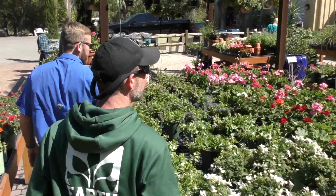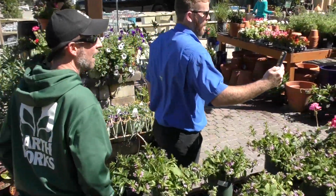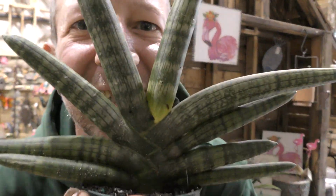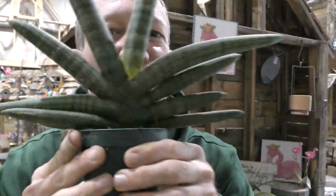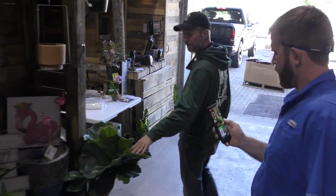We have foliage plants like some of our really interesting coleus. We have coreopsis, we have starfish sansevieria. No one else has these, starfish. We also have a lot of fiddle leaf ficus in right now.